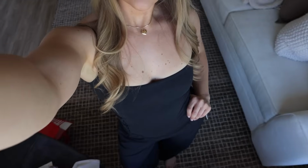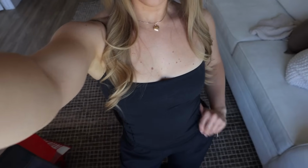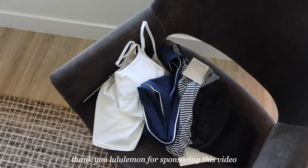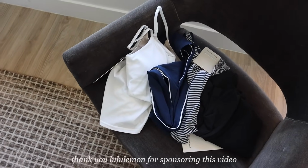I just finished getting ready for the day and I have some apartment things that I wanted to do, so I figured you would want to come along for it. I just put on this new outfit that I got from Lululemon. This tank is so cute. I actually got a few new pieces right here. A lot of them are perfect for the spring and then going into the summer. I'll give you a quick haul before we do all of my apartment stuff.